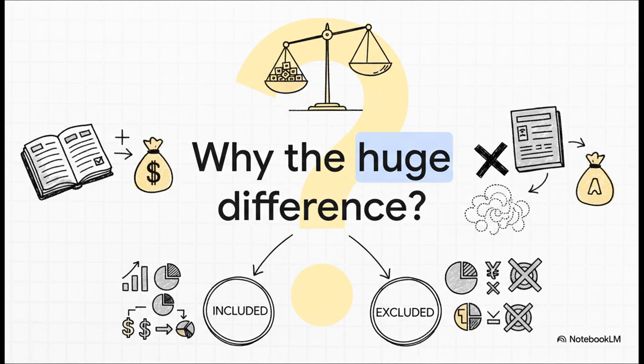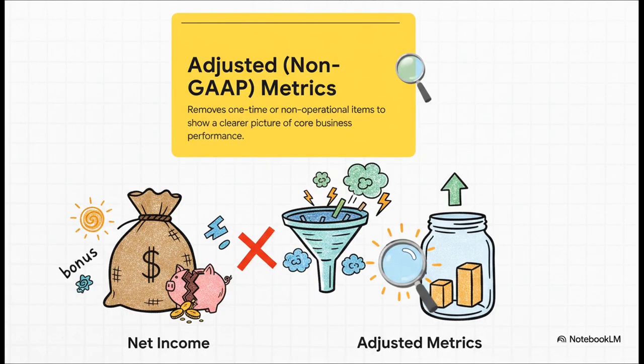Why the huge gap? Well, the secret is all in the name. Adjusted. It all comes down to what gets counted and what gets ignored. Here's the key. When you see adjusted, it means it's a non-GAAP metric. That sounds complicated, but here's a super simple way to think about it. It's like your paycheck. Net income is kind of like your gross pay, the big number at the top. But the adjusted number is like your take-home pay, after you've taken out all the weird one-time stuff. It just strips out the noise to give you a clearer picture of the core day-to-day business health.